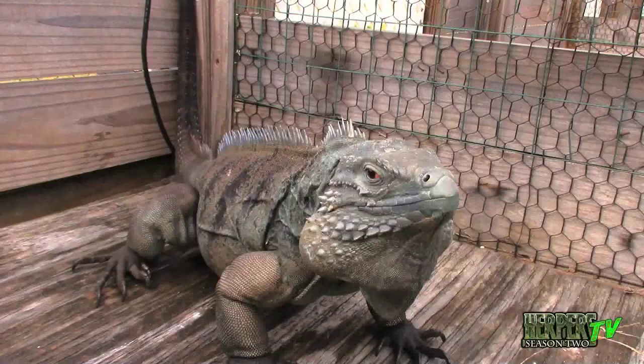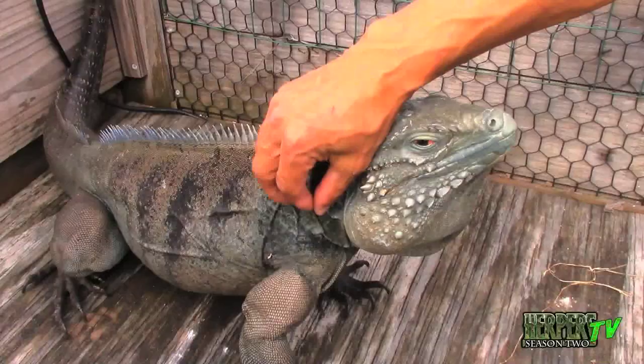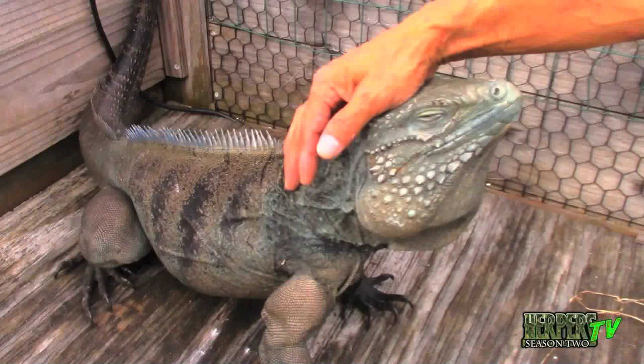One of the things that we do here, because we have so many animals, is we don't force ourselves on them. If they do not want to be touched, we don't touch them, unless, of course, for medical reasons, or if we need to move them. But of all the Cyclura that we have, I'd say maybe at least 10% would approach you, and some of them become really tame, just by nature.